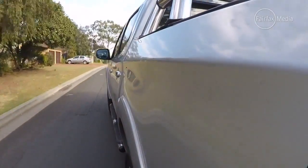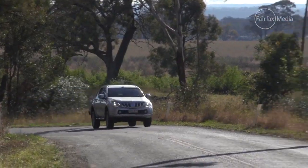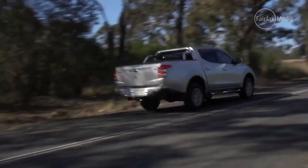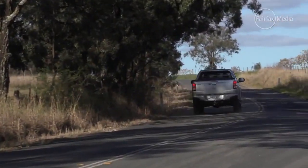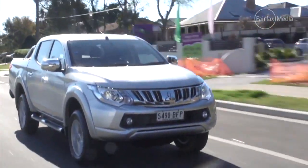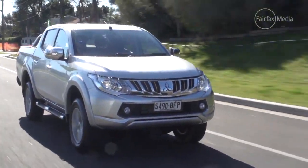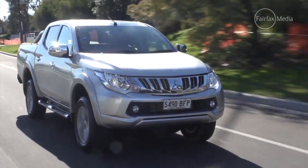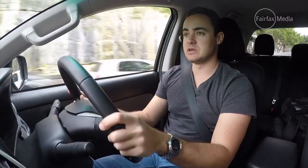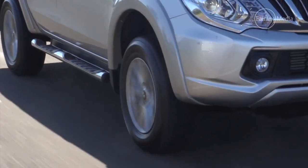On the road though, Mitsubishi have made huge leaps and bounds in the way that this car drives. It feels in the middle ground in terms of its bump suppression. It's not quite as soft as the Navara over little bumps in the road, but in saying that, it's nowhere near as firm as the BT-50. There are also huge improvements in the way that it drives. The steering is much more direct than the predecessor, it's well weighted. Body control is also better restrained than before, and it makes the whole vehicle feel better resolved than what the old Triton used to.